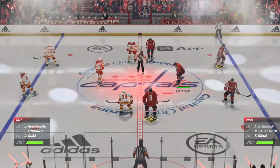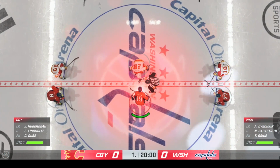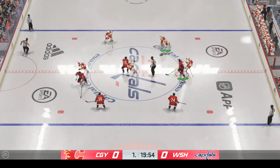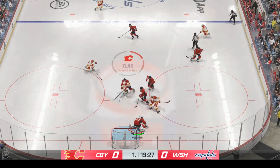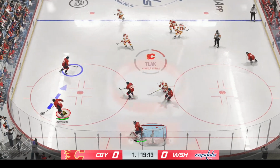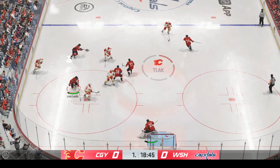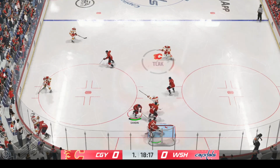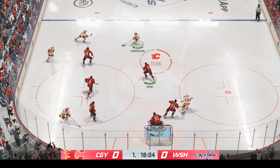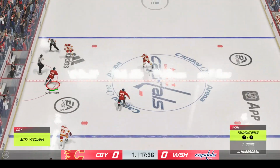Well, we've been waiting for this one all day long, and here we go. The Flames have won the draw, and we are now underway. Puts it on net, turned aside. And he loses possession of the puck after trying to make one too many moves. And he takes the dish. Moves the puck. Oh, he'll feel that one later on, but what a block.